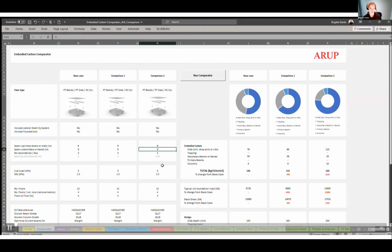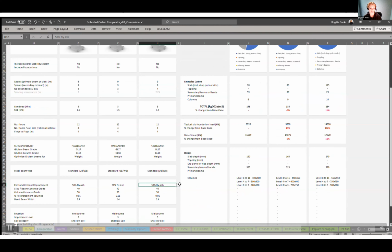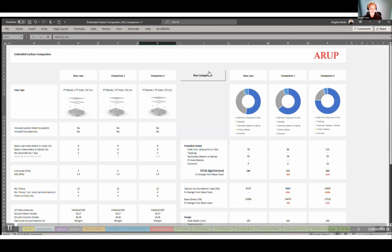So let's go back to a 9x9 grid, but maybe we can alter something else. We'll increase the cement replacement from 50% to 60%. And we run the comparator again, and we've increased our reduction to 15% from 9%. So that's a quick demonstration of how quick it is to get a bit of a feel for the impact of certain design decisions.